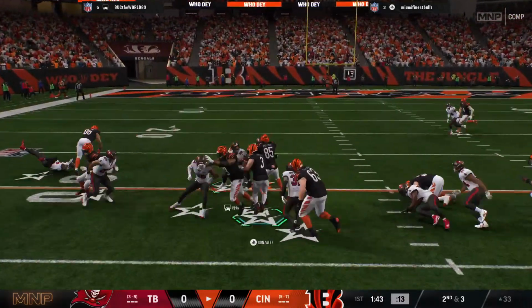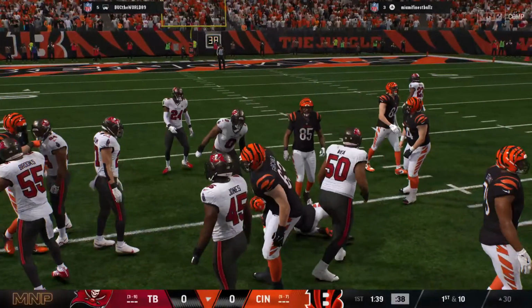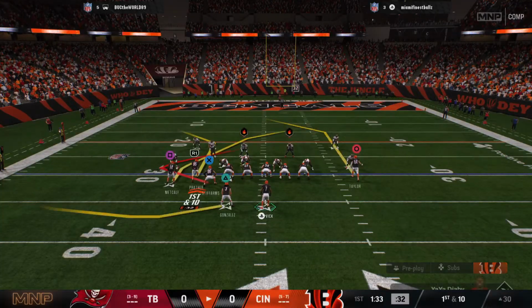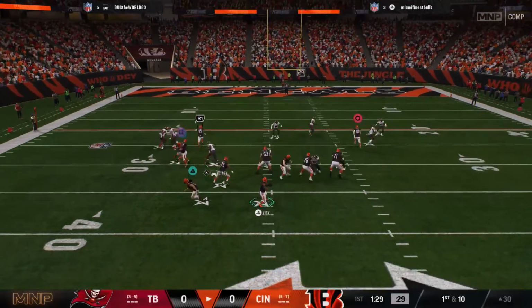They give it to him again. And his short gain gets them a new set of downs. Offense in a hurry up here. Bengals, 1st down. First and 10 at the 19, the 30-yard line. Changing things up.